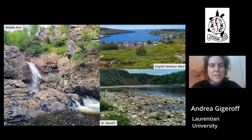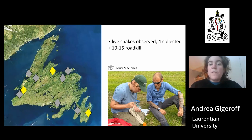These are just some of the places that I went to visit. Two of them were snaky. So, not exactly here, but I did find snakes in Middle Arm and St. David's. I didn't find any snakes in English Harbor, but it's really pretty. So there's a picture. So we found quite a few locations where snakes were, or we got a lot of roadkill anyway. And we sort of confirmed that snakes were present.